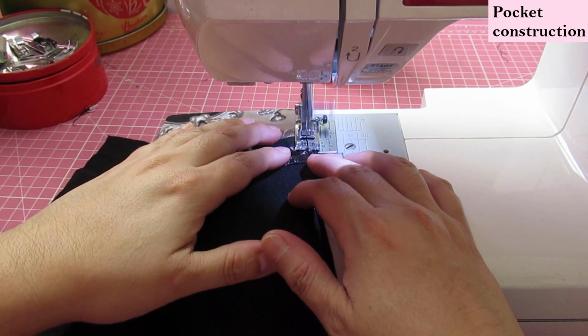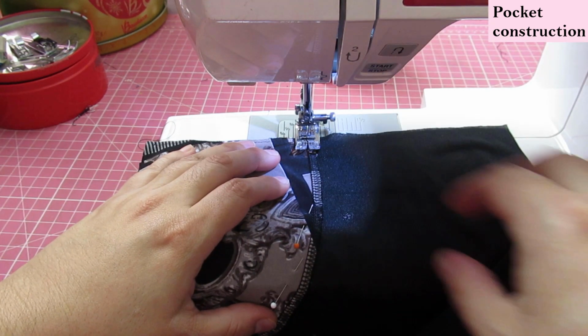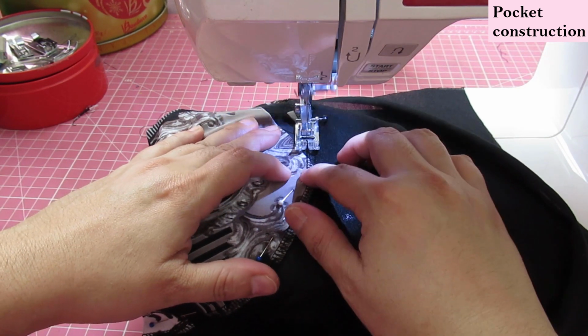As I'm sewing this top edge that will go on the waist, I'm using a very, very small seam allowance, smaller than 1/4 of an inch, because that's the seam allowance of the pattern. I don't want this stitch to show on the outside.